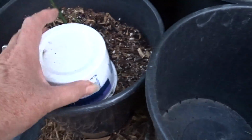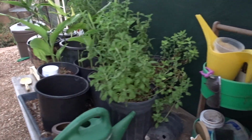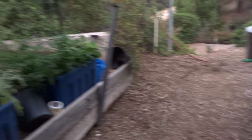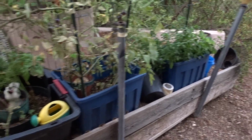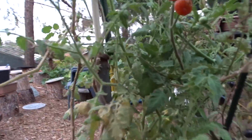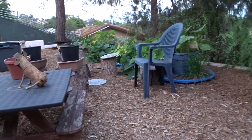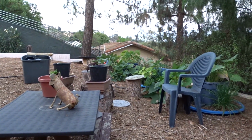That is dill. I want to make sure nothing eats it. I want some more dill. And then I've got my stevia, which is growing really good, and more tomatoes, more mint. This is peppermint in the front here, and this is the black tomatoes, and then of course red ones too. I got to clean that up from the heat. And then my swimming pools that I've got there.